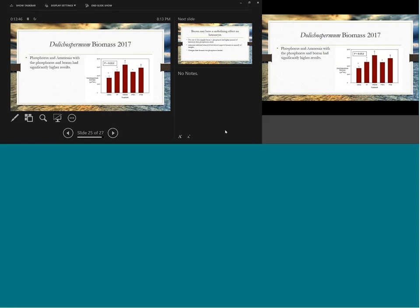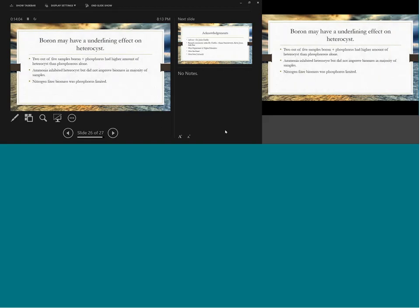But the cool thing about this one is that boron, as we've seen trend in some of the other ones in heterocyst percent, also had the highest biomass. So that leads to, okay, let's see what we have collectively here. Boron may have an underlying effect on heterocyst formation. Boron with phosphorus sometimes had a higher effect than phosphorus alone, which is a really cool conclusion to this big, long three-year project. Ammonia did pretty much its job. It inhibited the heterocysts, which was the hypothesis. And the biomass for all of them was basically phosphorus limited.